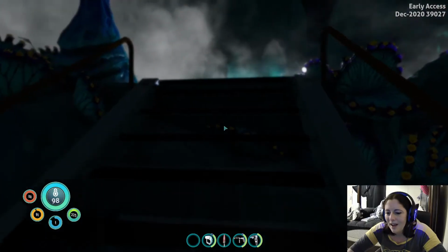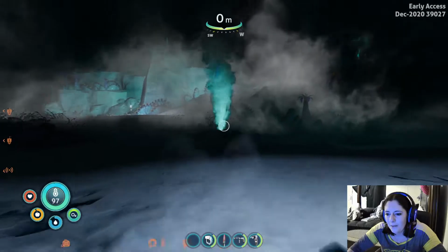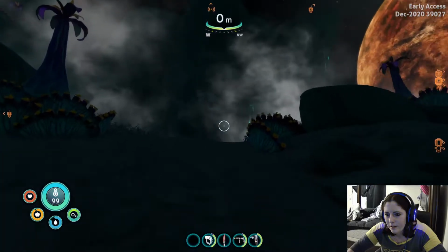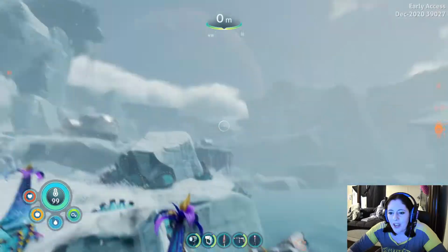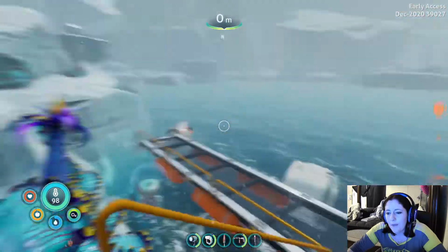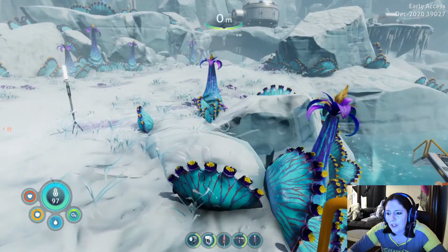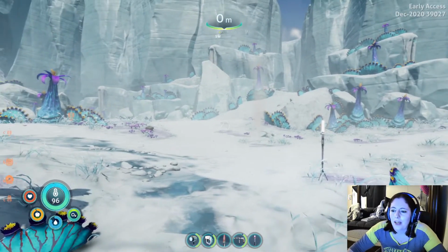I just realized I don't have a flashlight at all, and that's fine. Okay, you guys, so I built a flashlight and then it was daytime. So I don't actually need the flashlight. But either way, should still have a flashlight just to be on the safe side. I also realized you're probably going to need your Sea Glide for this trek, but I am too lazy to go back and get mine. So we're going to do this without the Sea Glide.